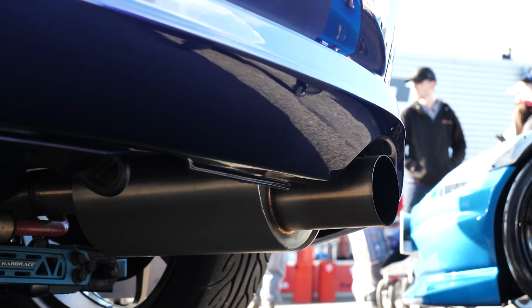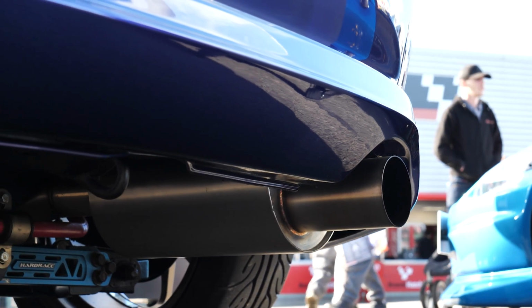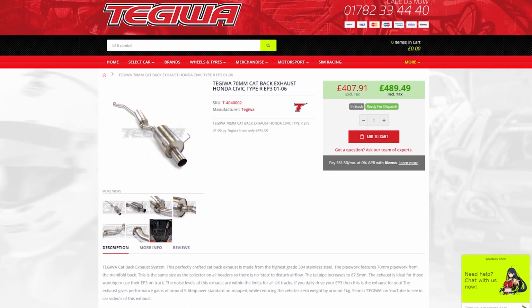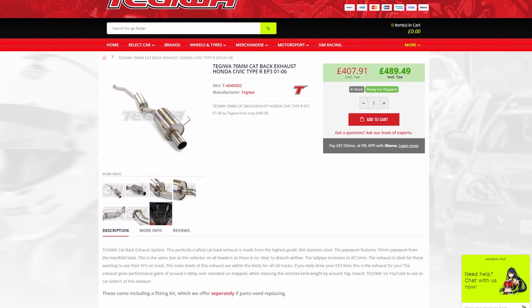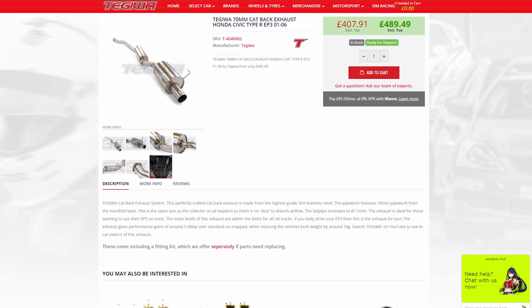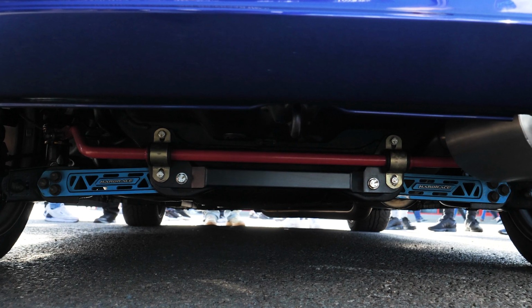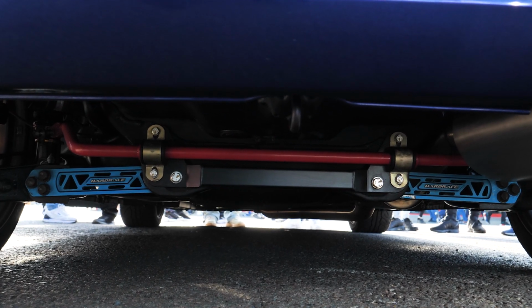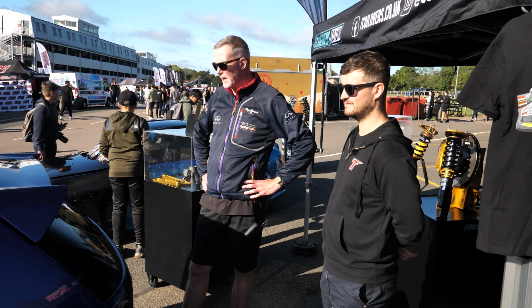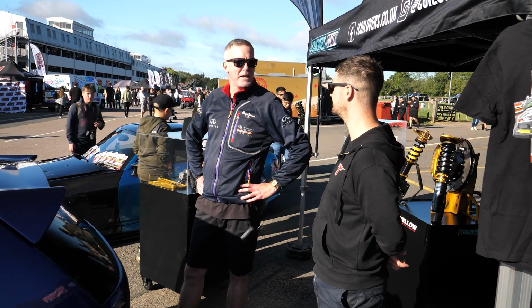What exhaust are you running on it? A Tegi baby. Oh. Yeah, one of yours, mate. Nice. So fruity, but not like neighbours hate you fruity. Yeah. Because you have to make sure it passes the noise regs for your racing, don't you? So it's just a 70mm, like super popular on our race cars. All the way through. Yeah. One of your K24 manifolds as well. Mint. Yeah, no, it's lovely. Yeah, it's a credit to you, mate. Thank you, mate. Thank you.